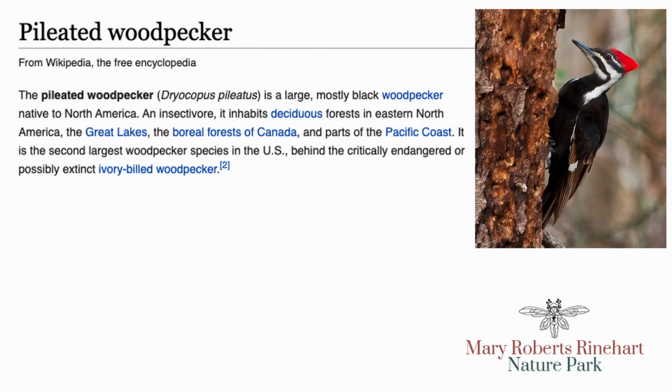Yesterday there was a pileated, or pileated, however you want to say it, woodpecker right here pecking around looking for ants or whatever it was doing. Sadly, it didn't hang around for the tour.